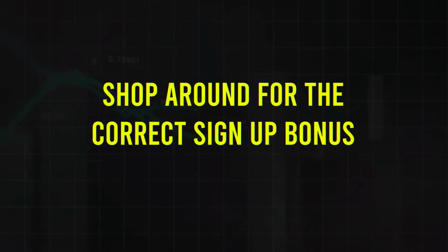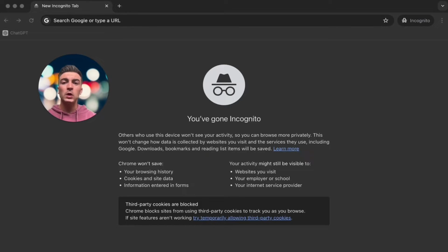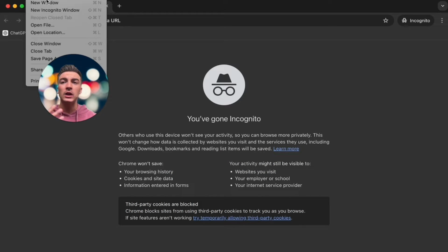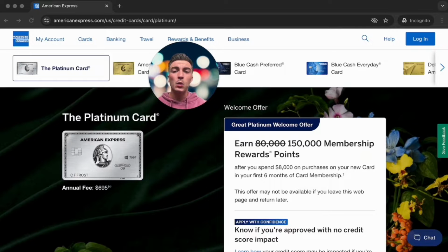Hack number 1 is to shop around for the correct sign-up bonus. And for this hack, we're going to be utilizing what I like to call a private or an incognito browser. If you don't know how to do it, you simply go to your settings and you click new incognito or private window. Because wouldn't you rather get 150,000 American Express points versus that measly 80,000 that they were going to offer us if we didn't use this strategy?